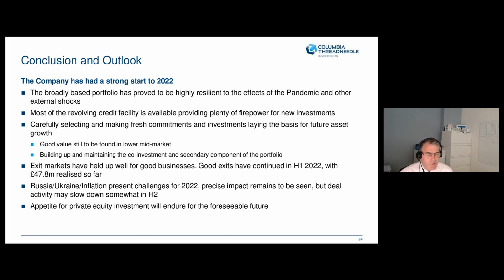There's a big stock of private equity held internationally now, and as a consequence of that, there is a steady flow of people deciding to exit prematurely, if you like, into the secondaries market, and we're there to buy those assets. That's great, thank you.